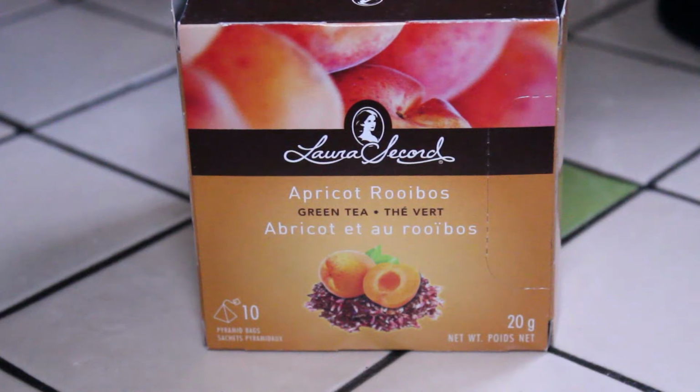Now, to be totally frank, I've never been a huge fan of rooibos tea. I know some people who absolutely love it and drink it all the time. For me, I always find it has too much of an earthy taste for my preference. But to each their own. I wouldn't say I hate rooibos, but it's just not one of my go-to teas. It's not a favorite. And so I'm very curious to try this one. And I've never had a rooibos green tea.